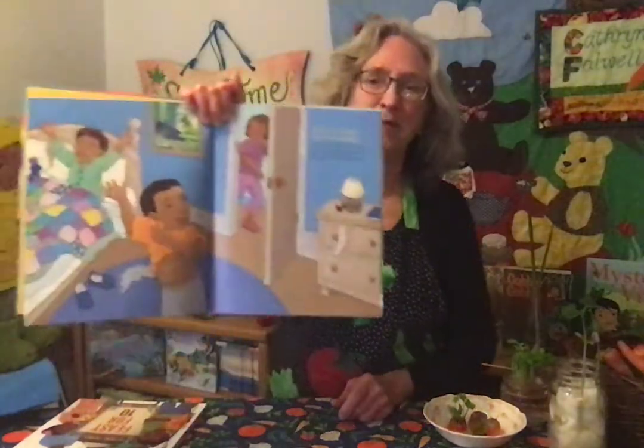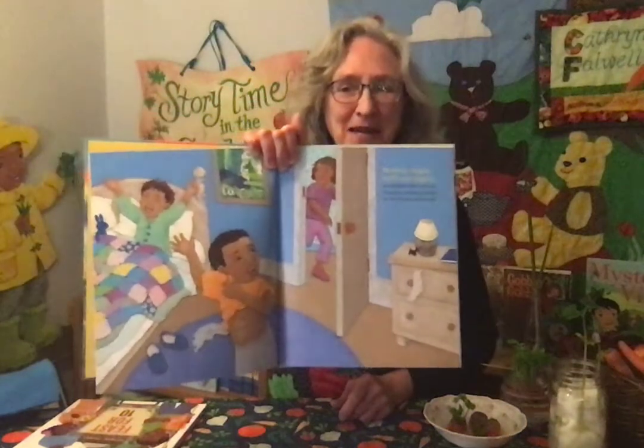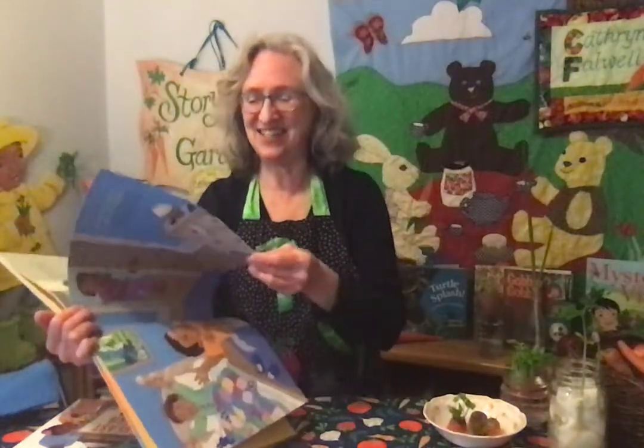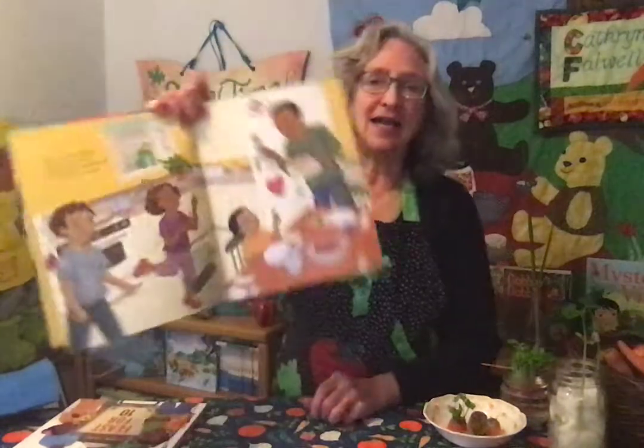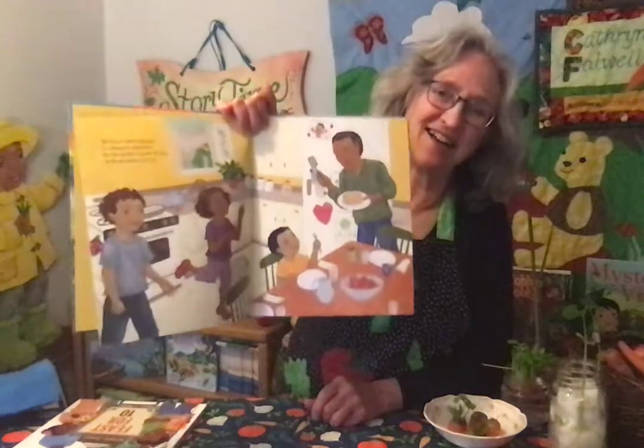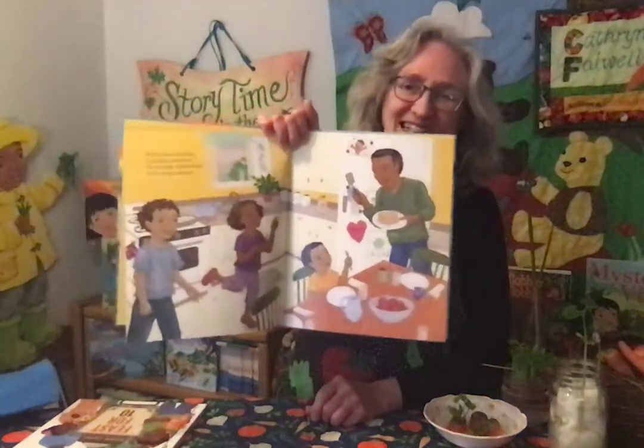Stretch, wiggle, sniff, and giggle, we scramble from our beds. Grandpa's making pancakes for his favorite sleepy heads. Do you like pancakes? I do too. We love to visit Grandpa. It's always so much fun. He lets us play outside all day so we can jump and run.